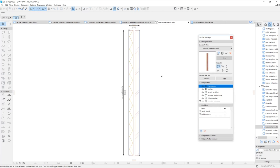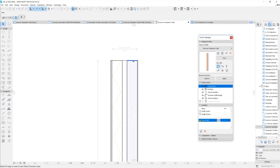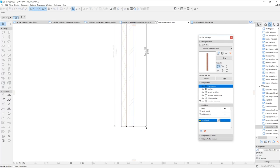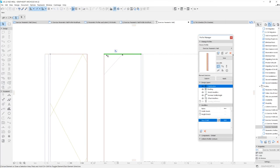Now let's add some modifiers. Let's click in add a new modifier, and the name of the first modifier will be top of wall. Go OK. Now the first edge that we will select is this one right here, the one on top. So let's zoom in this area. Click in this edge and let's link this edge with this node right here. Let's place the dimension here. And now let's add some edges to this modifier.